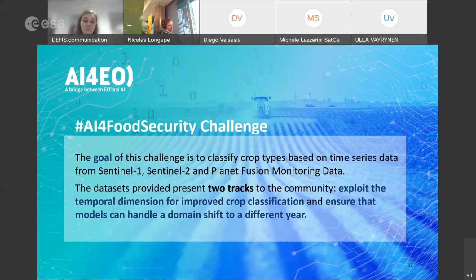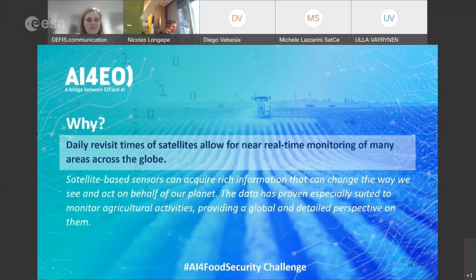Both will exploit the temporal dimension for improved crop classification within season, but also in between seasons, in between years. And the idea was from Planet to showcase also their daily Planet Fusion monitoring data to allow for near real-time monitoring of crops and crop growth across the globe.